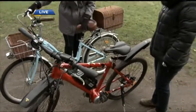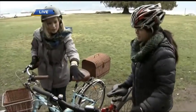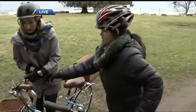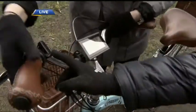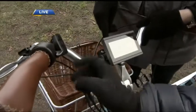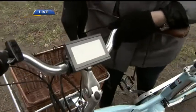And what's great is that you can still pedal whenever you feel like, right? Definitely. So let's go through the display here a little bit. How does this work here? Yeah, your display is nice and big and clear. So we have different assist levels here. You can choose 0 if you don't want to use the motor, and it goes all the way up to 5, so it will give you a really powerful assist when you need it.